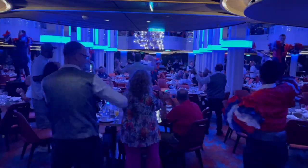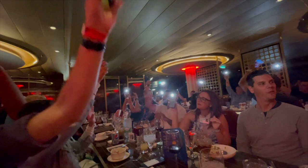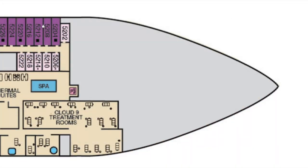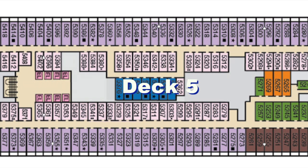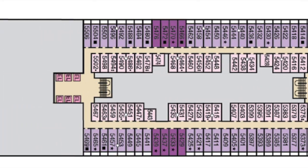And let's just say the dining experience in this main dining room lives up to the name Festival. Aside from the Cloud Nine Spa, which we saw earlier, and the chef's table dining area in the galley, Deck 5 is devoted to accommodations.